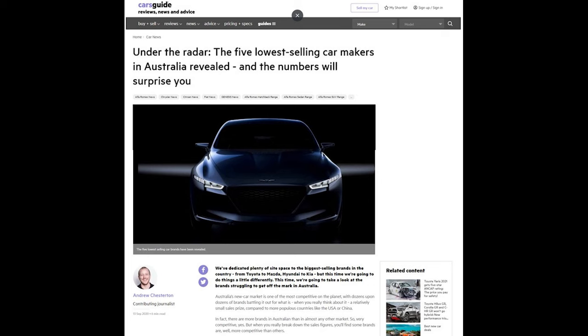We're now going to move on to our main topic of conversation for today, which is a story that Andrew Chesterton authored through the week. And he made the point that we so often look at the top of the market. Where are the top sellers? Who's number one, two, battling it out for honours in terms of the best-selling vehicles? What about at the other end of the scale? Who's probably on the edge, maybe on the precipice of disappearing because sales aren't all they could be?